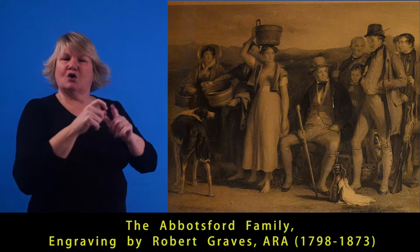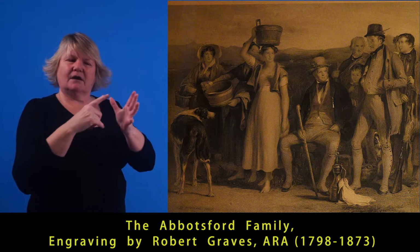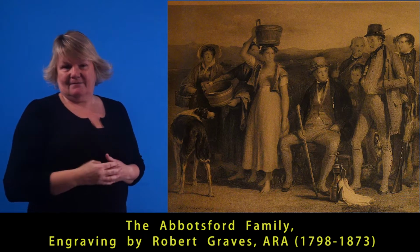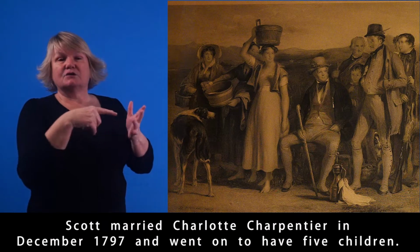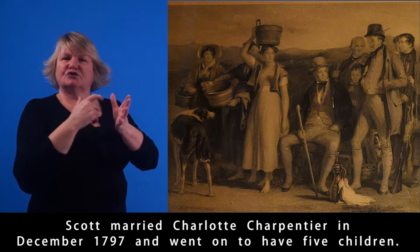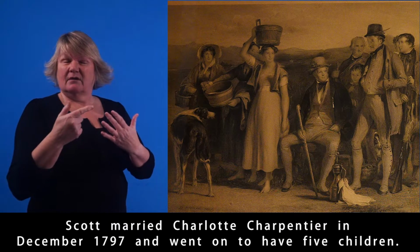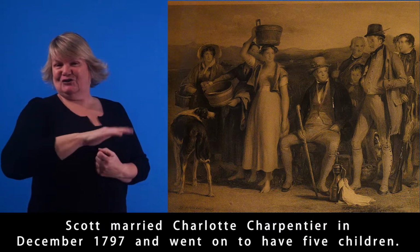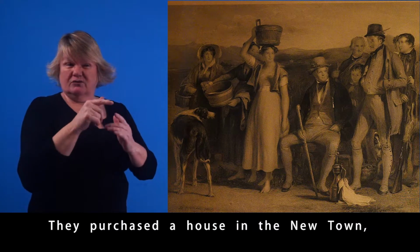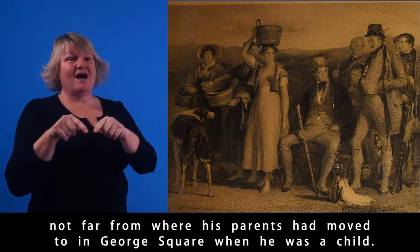The Abbotsford family. Engraving by Robert Graves, ARA 1798 to 1873. Scott married Charlotte Charpentier in December 1797 and went on to have 5 children. They purchased a house in the New Town, not far from where his parents had moved to in George Square when he was a child.